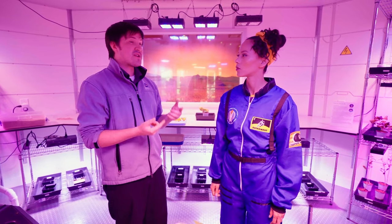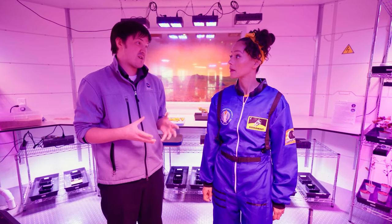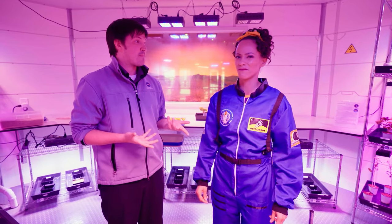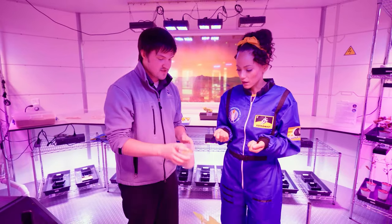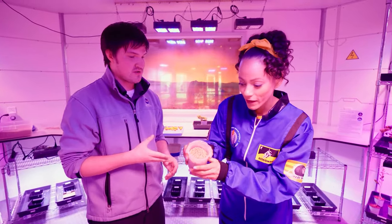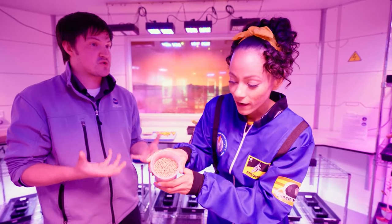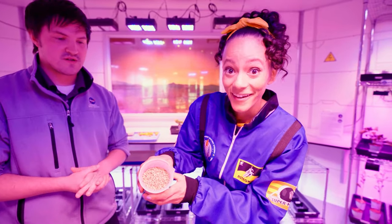So if I just went outside and grabbed any old dirt, it's not really gonna simulate how well it works on Mars. What does the dirt feel like on Mars? Well, I have a really good example. This is some of the stuff that we use. It's a simulation of what Martian soil is like. So this isn't really from Mars. No, it's not really from Mars.